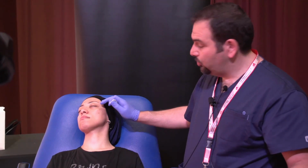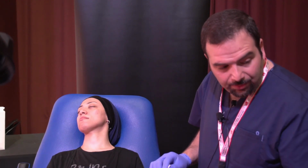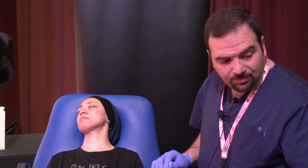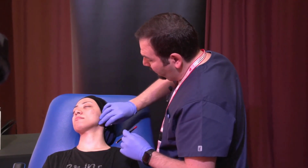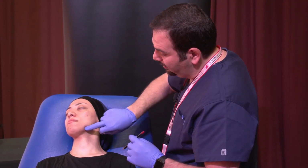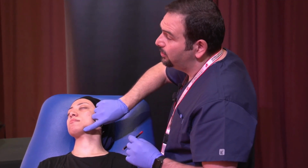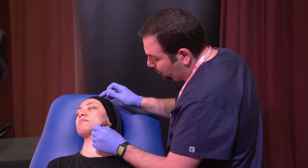So in the cheek, we do not have any danger area around the cheek. But when we're moving down to the angle of the mandible, and later to the nasolabial folds, you need to identify those vessels. It's midway between the chin and the angle of the mandible. Somewhere here, if you feel with your finger, you might feel that pulsation. Okay, there it is. So that's the facial artery.